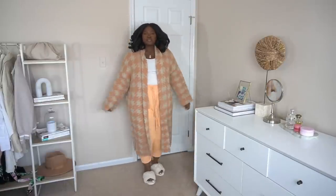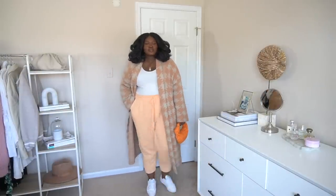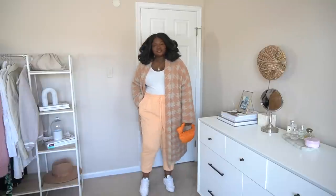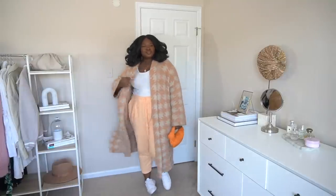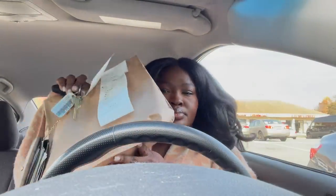What I like about this outfit is that I'm wearing it with house slippers in my house. But if I need to pop out real quick, I can quickly swap out those house slippers for some sneakers or boots, depending on where you are and how cold it is, and I'm out the door. You can recreate this look so many different ways.